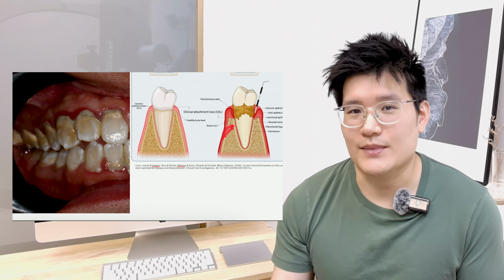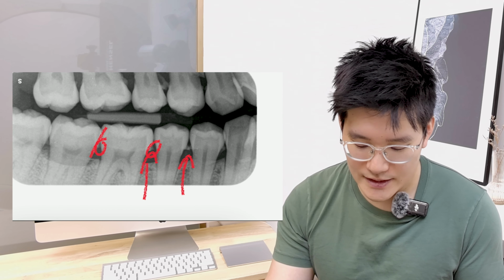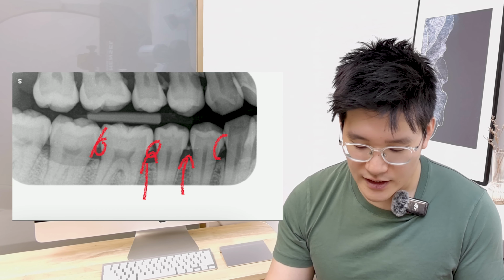Another thing we'll often see in x-rays for a patient like this are little bumps on the sides of the teeth. Your teeth should have a nice smooth contour, not these little extra bumps. What this is, if we go back, is actually these bits of calculus on the teeth. So when we do these deep cleans, we're going under the gums and cleaning all of this off. And that's why we usually numb you up.